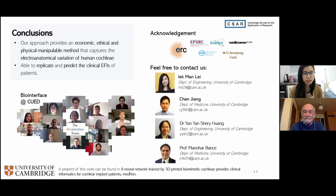In this project, we didn't get involved in improving a cochlear implant. So this project is mainly about building a new modeling platform for testing cochlear implants. So for each patient-specific cochlear model, it takes probably 2 hours to make it.